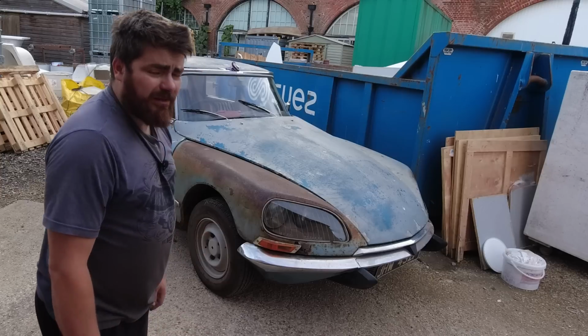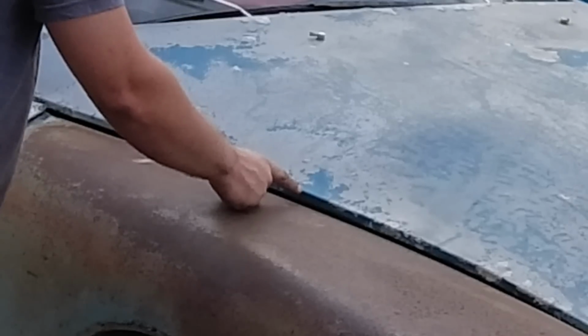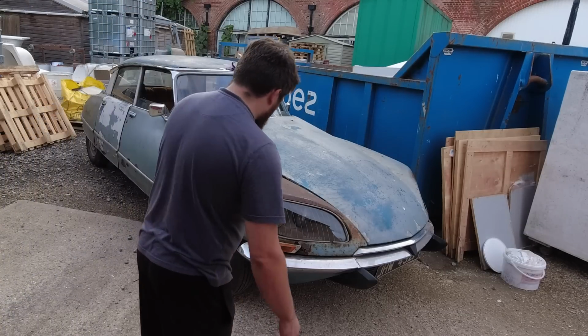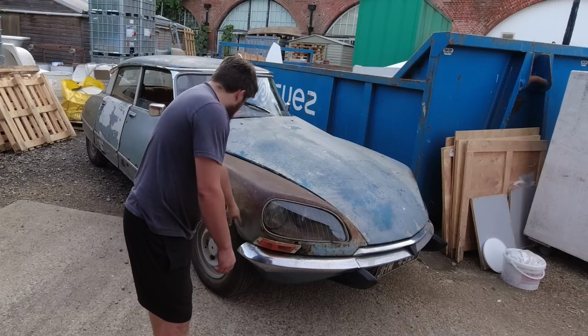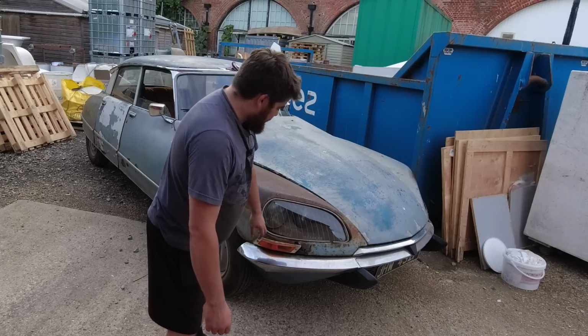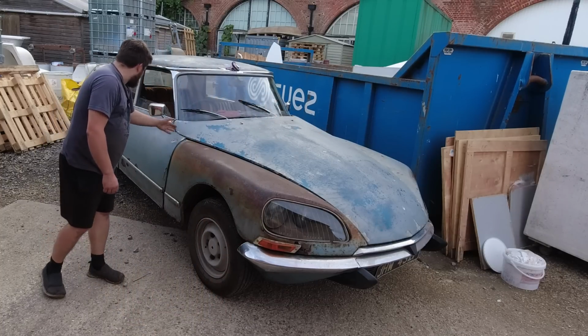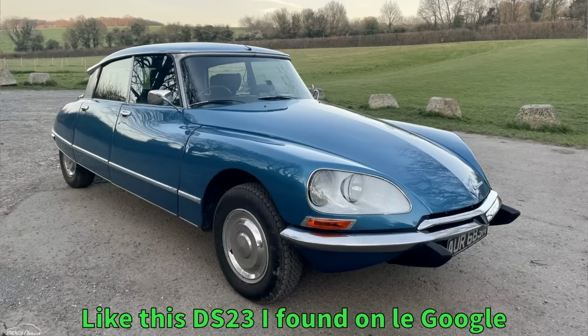You're probably wondering, what colour is Clement supposed to be? Actually, that colour there, Clement was Delta Blue, but at some point has been painted with, it looks like a very early form of hammerite, which is actually quite a cool colour in itself. This kind of like grey textured paint. But yeah, originally Delta Blue, so that's the original bonnet. I'll show you around.